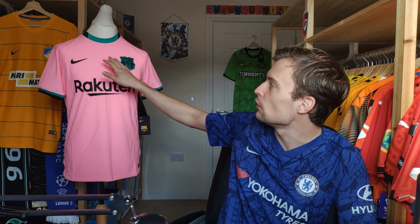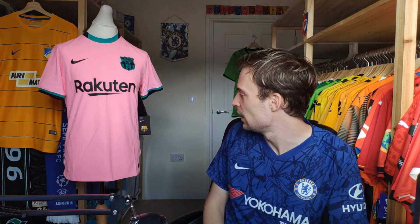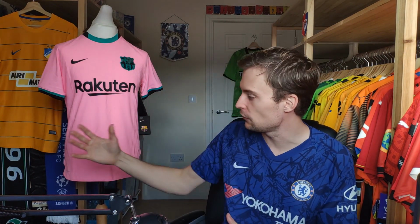I just love it. I love the colour of the logo. It mixes in with the trims on the collar and on the sleeves. And it's just simple, it's nice. It doesn't have a crazy design like some of the ones that I'm going to be showing and have shown. But it's just an example of what Nike can do when they try and keep it simple. I've been waiting for a while for Barcelona, and for me this one was probably their best shirt that they've released, at least recently.